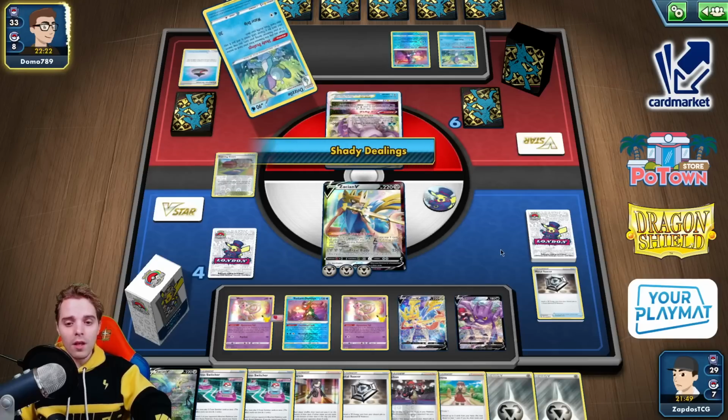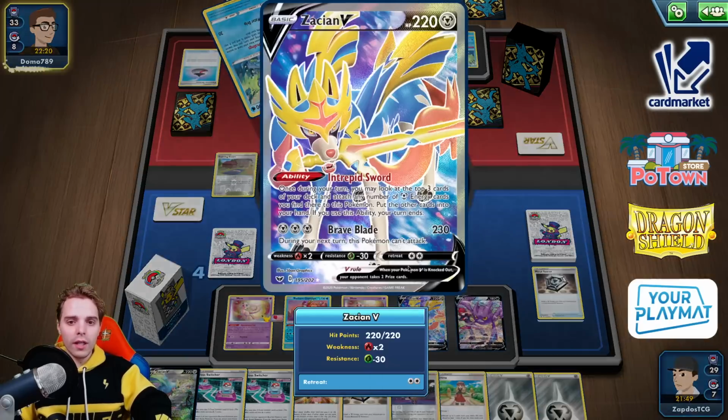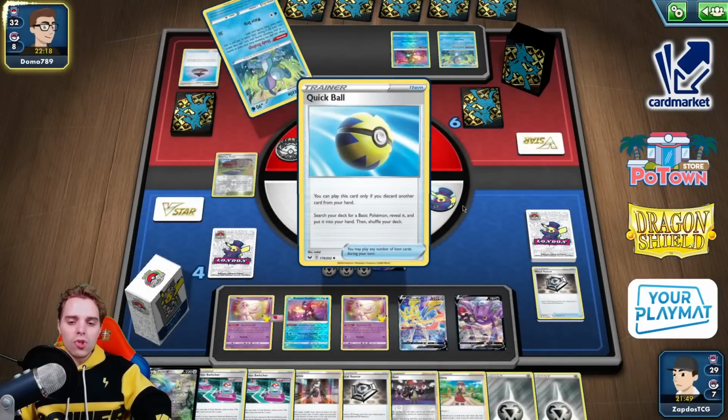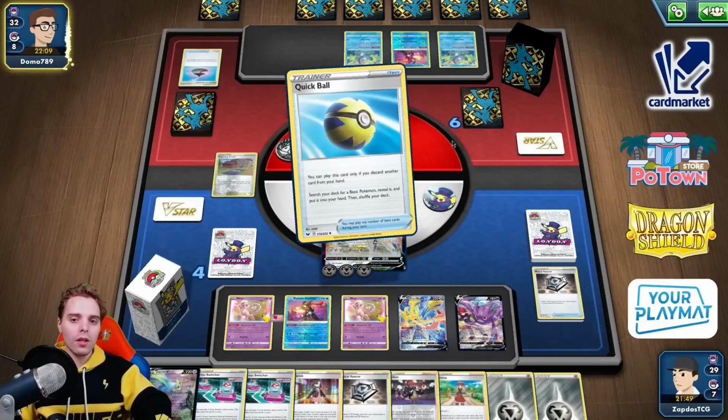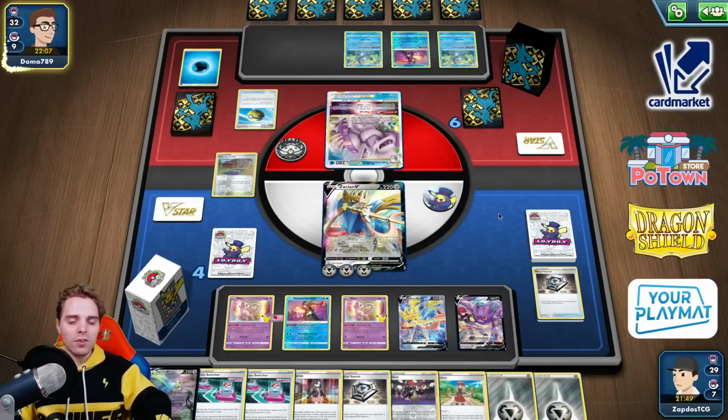We could Marnie them, but that's gonna be pretty difficult. We can also like KO the Palkia with Choice Belt Zigzag. Maybe that is a better situation. That means we can then evolve and then slap another Palkia on the bench. Okay, Quick Ball coming along. Probably gonna be setting up another Palkia if I had to add.